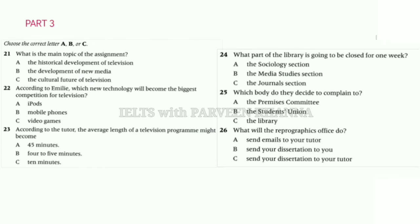Is one of them the idea that programmes might become shorter and shorter? Yes. The average program might be 10 minutes. Or even less, just mini-programs, say 4 to 5 minutes long. Now, do you think you can get access to all the materials you need? The problem at the moment is the library. Oh, yes? What's happening there? There's a tremendous amount of noise because of the new extension they are building. It's quite impossible to work there.